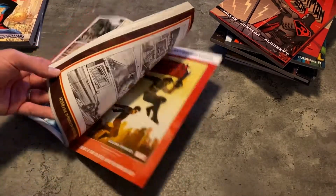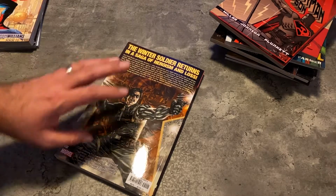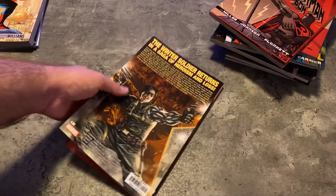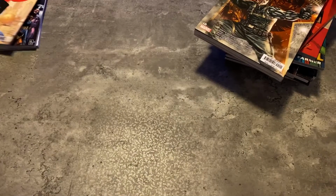14 issues. Looks like it's one big long story. Can't wait. And I think this is the last time Brubaker ever touched the Winter Soldier, his creation. So excited to do that. The Lee Bermejo cover, oh, beautiful. That's a Daniel Acuna cover right on the front there. Beautiful book.